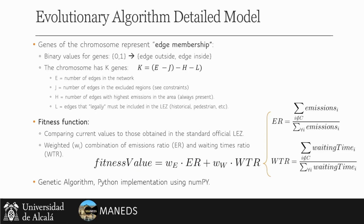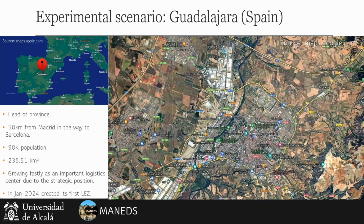So you have a restricted model, and then you apply over the model, in the simulation, the fitness function, to combine the emissions ratio and the waiting times. We selected not the real travel time but the waiting times, because they are really related to emissions. We use a very simple weighted linear model, and that was the fitness function that we were about to optimize. All this was made using a Python implementation with NumPy for the genetic algorithm. So this was the foundational scenario, the model.